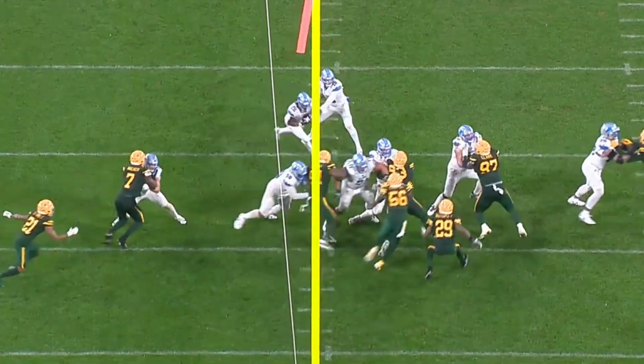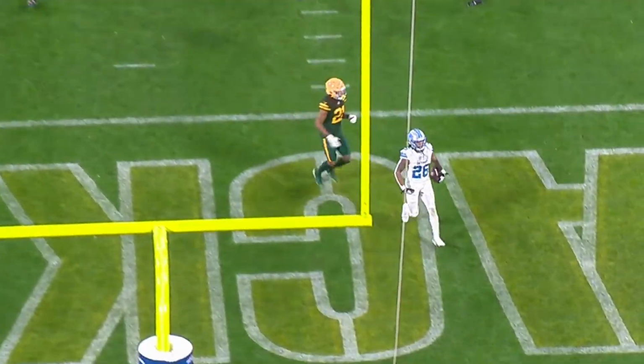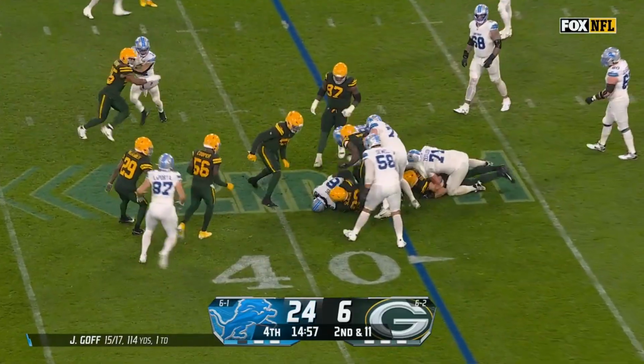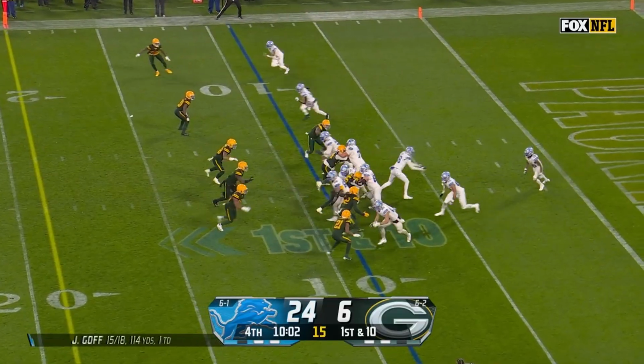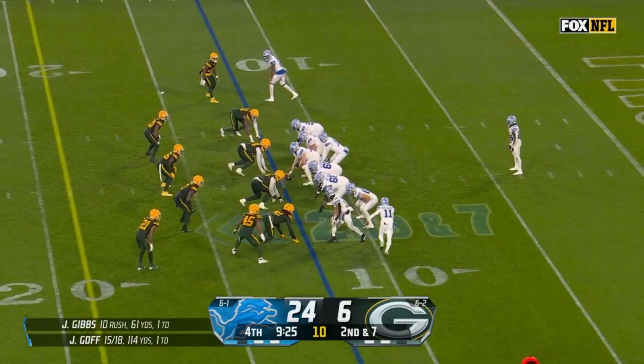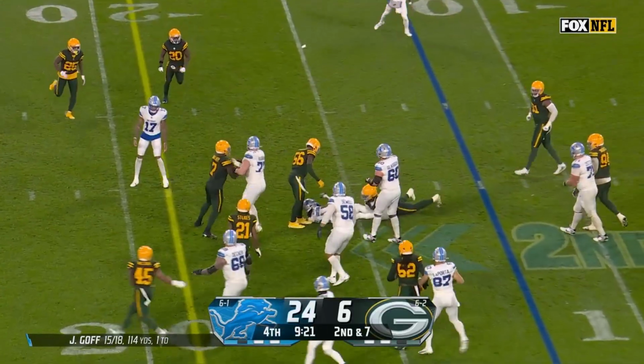Preston Smith. You see these 2 unblocked defenders here at Green Bay. Gibbs sees it. Forced Detroit into actually throwing the ball. Here the Lions going to stay on the ground. Why not? Lions take over. And now they're going to look to run some clock here with Gibbs.